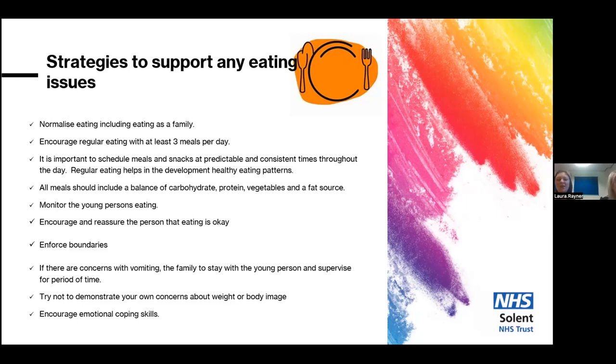But we feel quite passionate about not projecting your own concerns about yourself onto your child. We know that adults might also be using some diet foods, so be mindful about having those in front of your child. I'm not saying completely hide it, but if you're having a low-fat yogurt, for instance, try and make sure that they can't see the lid that says low fat when they're having their thick and creamy or whatever. And encourage emotional coping skills that are positive.